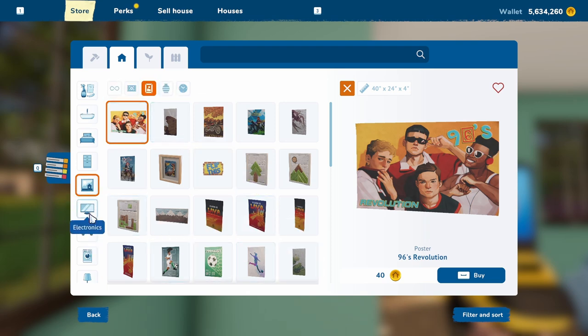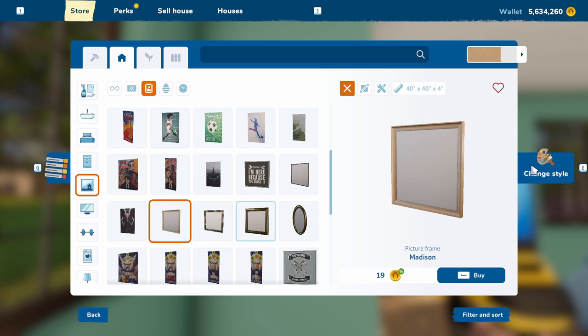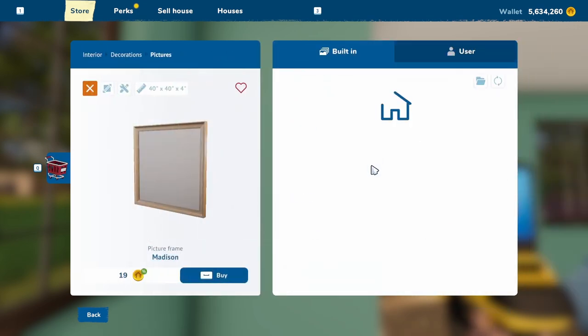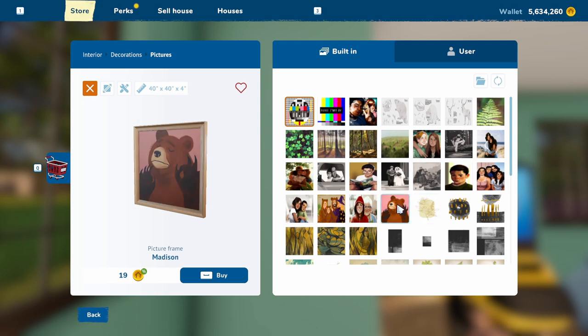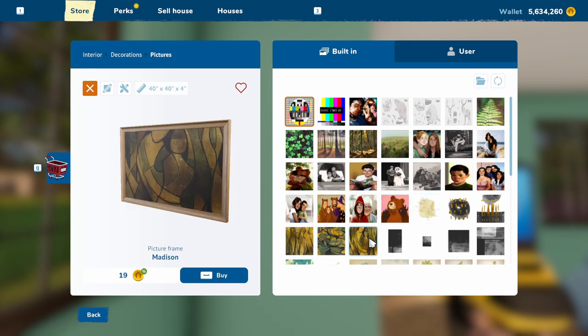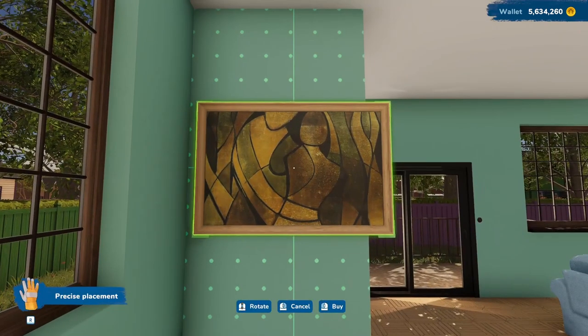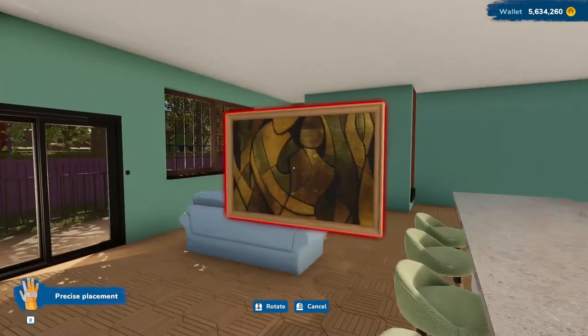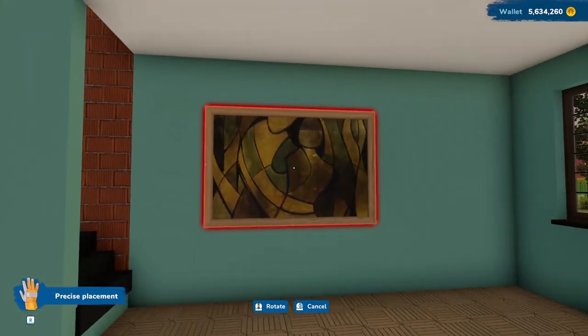I guess I should be buying a frame and then putting something in it. It's kind of nice. Let's go with that one. Abstract. I'll put that over here.